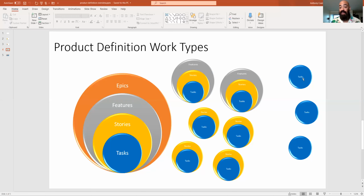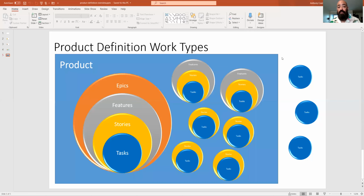Also on the right here, notice that we have tasks that are unparented. That freaks some people out as well. Again, "get Anthony a badge" is not part of a story, and yet we don't want to lose it. So we call these sprint tasks, right? Or team tasks if you prefer. We like to call them sprint tasks, and we roll them along sprint by sprint. The final piece of the puzzle.